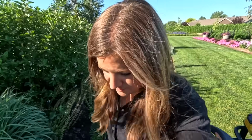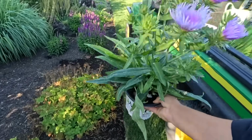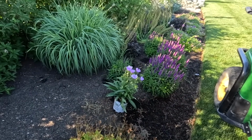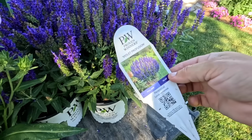And maybe these won't do that. Maybe it was just kind of a one-off on the first few I planted. And I stopped here because I was kind of thinking of repeating some of these right here. I think that might be a really beautiful look in here. I'm gonna think about it while we look at our Salvia, which is the Violet Profusion.